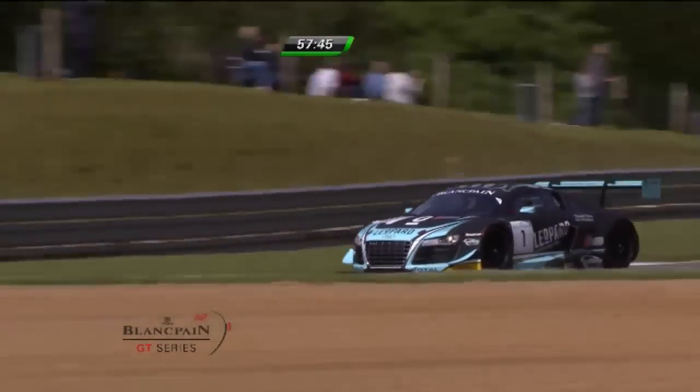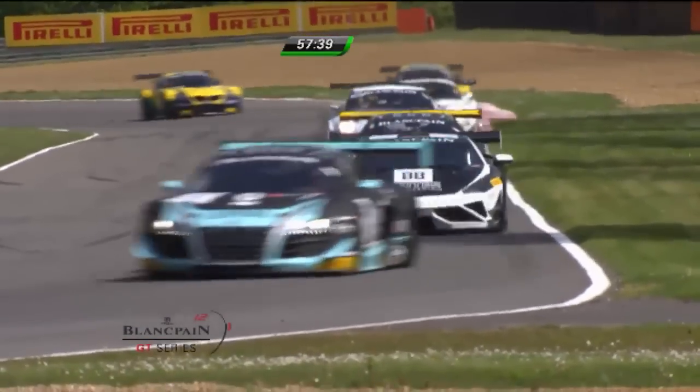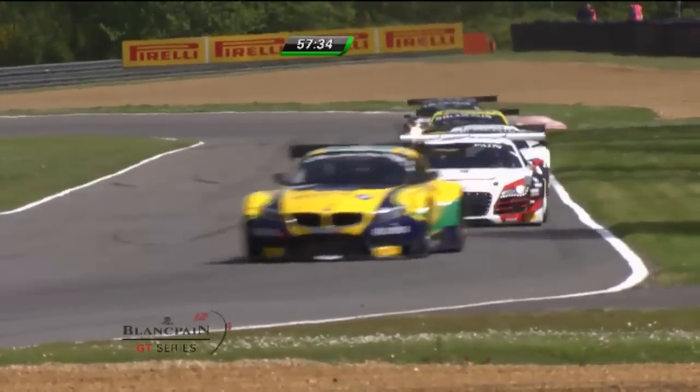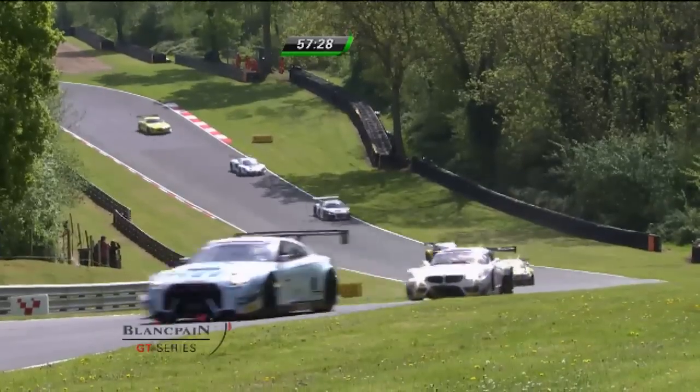But there's the battle for the lead. And Laurens Van Thor, so far, not actually pulling away at the kind of pace one would have thought from his qualifying pace. Nicky Katzberg hanging in, Christopher Mies behind, Craig Dolby in the Nissan. And then the rest of the field there, we see Ferrari back out on track. But all they can hope to do is just make the best of it.